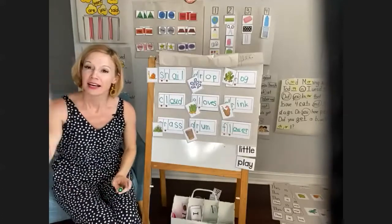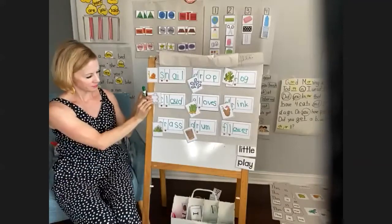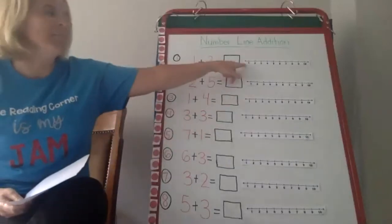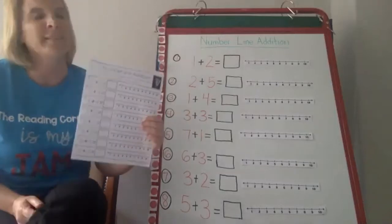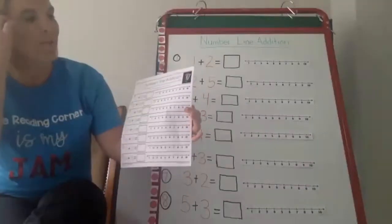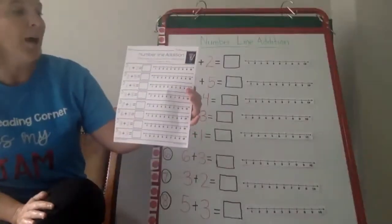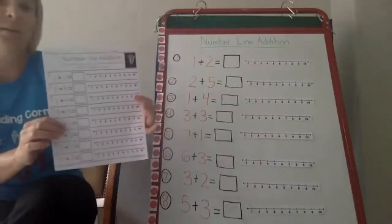So everybody say, hello, Miss Jen. Okay, so what we're going to do today is we are going to use a number line to do some addition problems. But before we start, I'm going to show you guys the sheet that we'll be using. So if you've already printed it out, that's great. If you can print it out real quick, that'd be awesome too. It's called number line addition. And so we're going to be using that today.